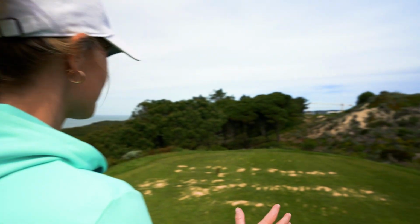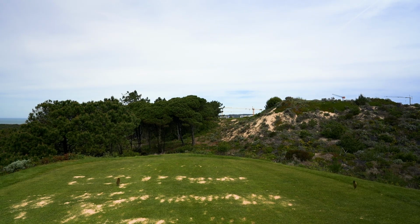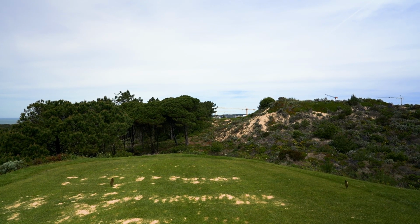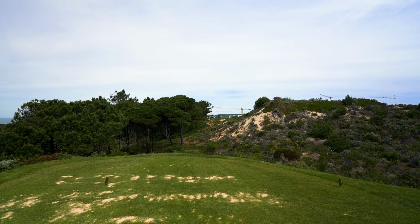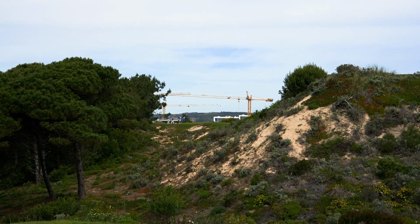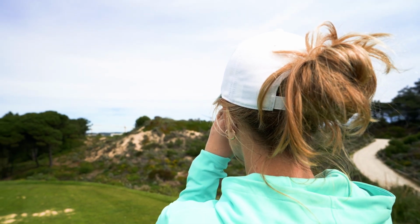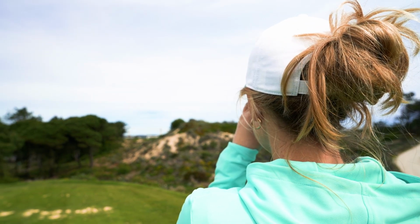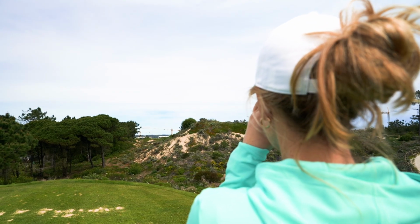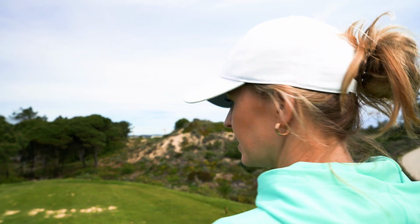I have never seen a par 3 like this in all my days. There's dunes on the right, pine trees down the left, and a plateau kind of green up there. Wow, gorgeous. We're playing off the tips for this par 3 because it would be rude not to. And it's 186 yards, playing slightly uphill. I'm gonna round that up to a 190 shot.